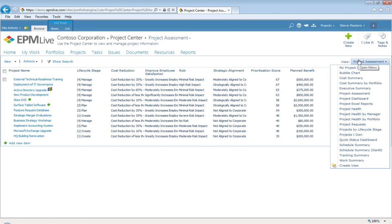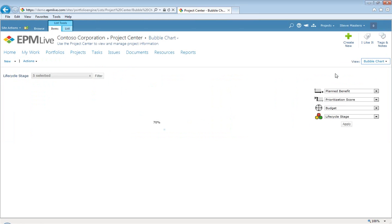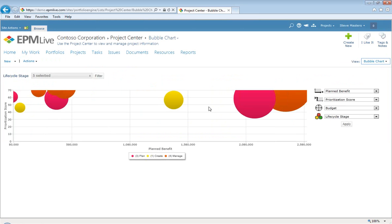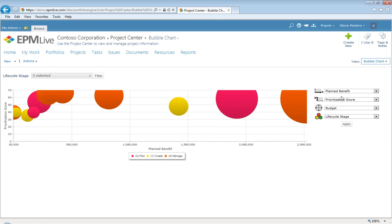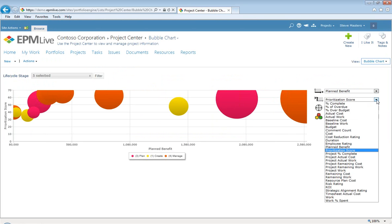The other thing we can do is traditional portfolio analysis, where we start looking at things like a traditional bubble chart, where we can actually analyze work by the criteria that makes the most sense to us. In this case, I've got the plan benefit as what we've decided as the x-axis, but you can choose any of the data values that are available. The y-axis is the prioritization score, so we can see the higher priority things versus the benefit. To that regard, high prioritization score with high plan benefits, something in the upper right of this, would probably be the sweet spot for a lot of our projects.